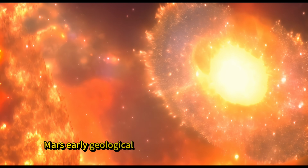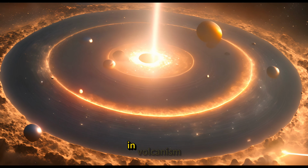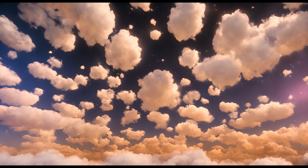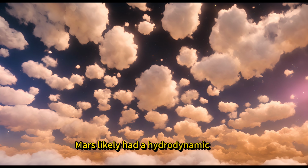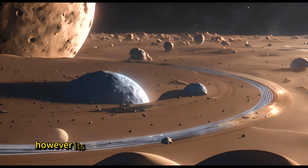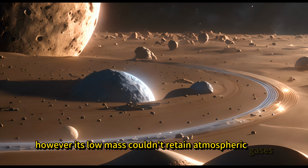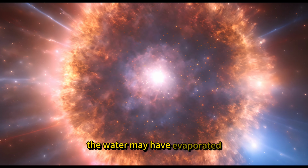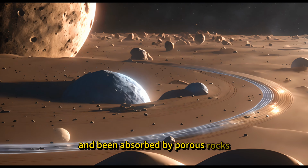Mars' early geological history was marked by meteor bombardment and volcanism. Old craters eroded by water have led to river formations. Mars likely had a hydrodynamic cycle with oceans regulating a temperate and stable climate. However, its low mass couldn't retain atmospheric gases, and the water cycle dispersed. The water may have evaporated and been absorbed by porous rocks.